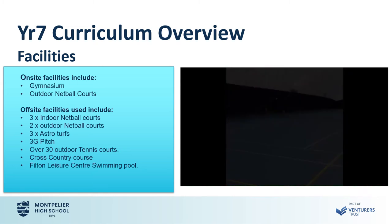Our sports facilities are extensive. We have a gymnasium and netball court on site and also have access to a range of courts and pitches at Clifton College Sports Ground. Year 7 students will also participate in a swimming block. This will take place at Filton Leisure Centre.